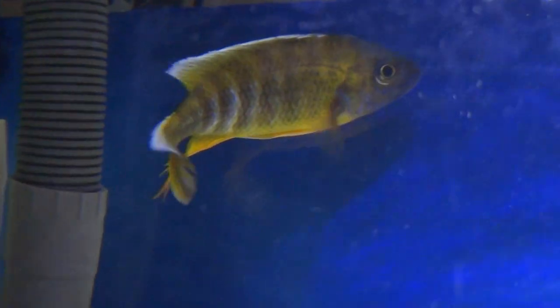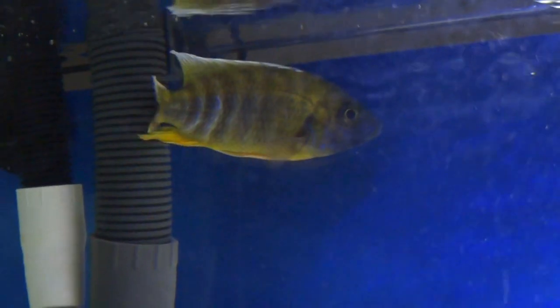This guy's getting chased around. He's really, really nice. I paid $60 for him. I actually really liked him, so I wanted him. But he's gotta get used to this tank a little bit. Just getting a little scared.